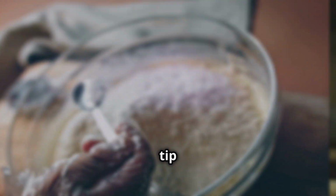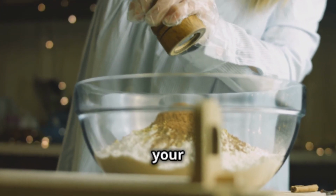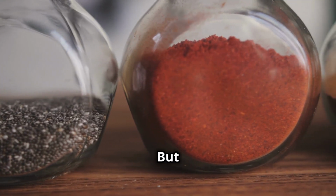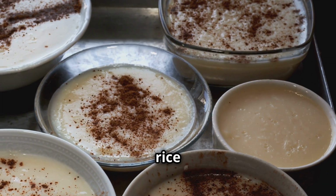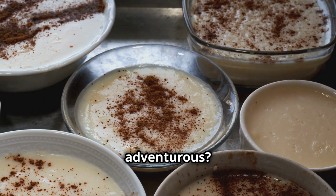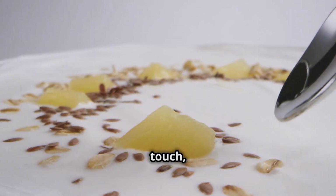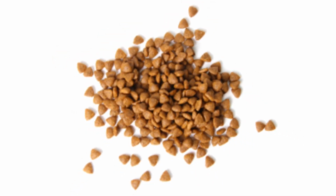Pro tip: use half a teaspoon of freshly ground Mahleb for every cup of flour in your dough. But don't stop at bread. Add a pinch to custards, rice puddings, or even ice cream. Feeling adventurous? Sprinkle it over yogurt with honey for a gourmet touch, or mix it into your morning coffee for a flavor boost.